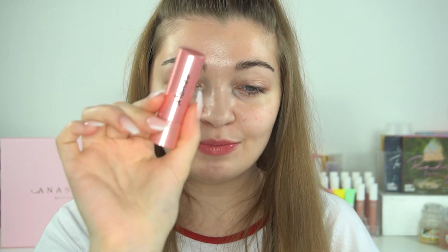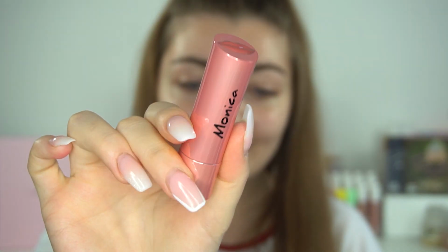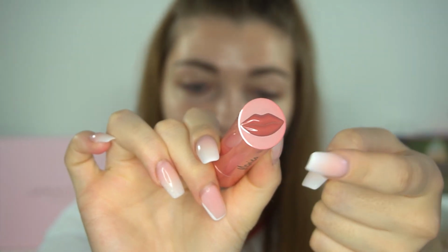Okay, moving on to the last couple of products. We have some of their lipsticks. Again, these match the packaging for the palettes, which I think is so cute. I did get rid of my Monika one because I actually broke the packaging, but I think the packaging is actually adorable on them. The first one we have here is Monika. This is what they look like. They have the little lip on top, which shows the colour, which is so cute.